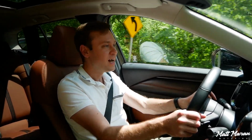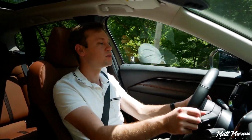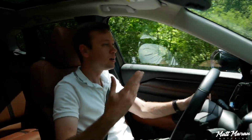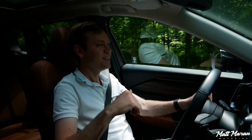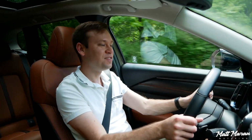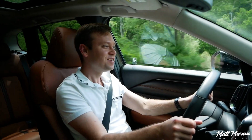It might even be a little softer if you went for some of the smaller wheels with their larger sidewall tires. And in sport mode here, it will also keep the RPMs higher and keep you in a lower gear. So it makes it a little more eager to take off, and a little more responsive as far as the powertrain is concerned, which is very much appreciated.